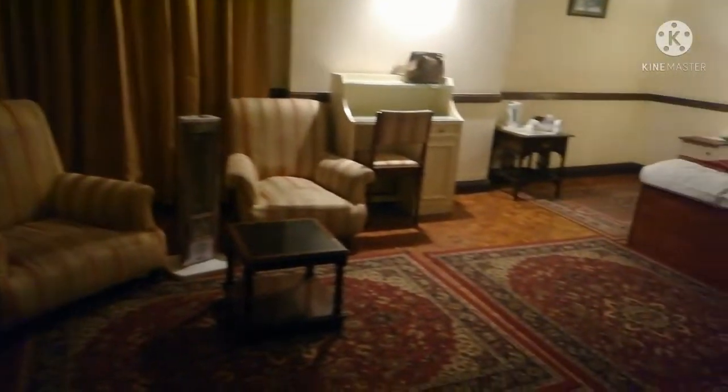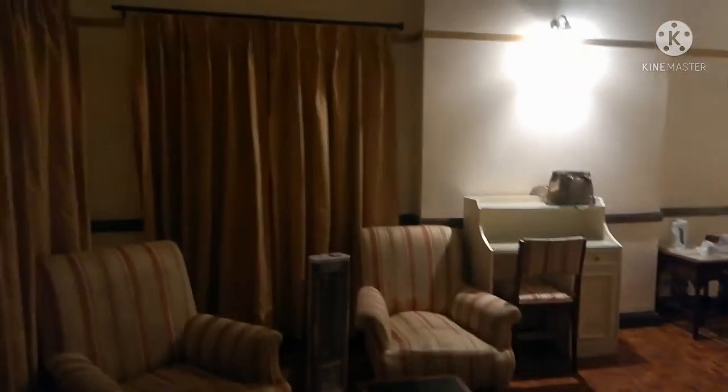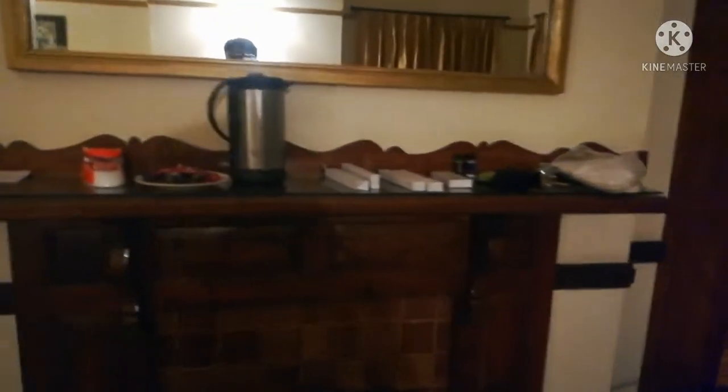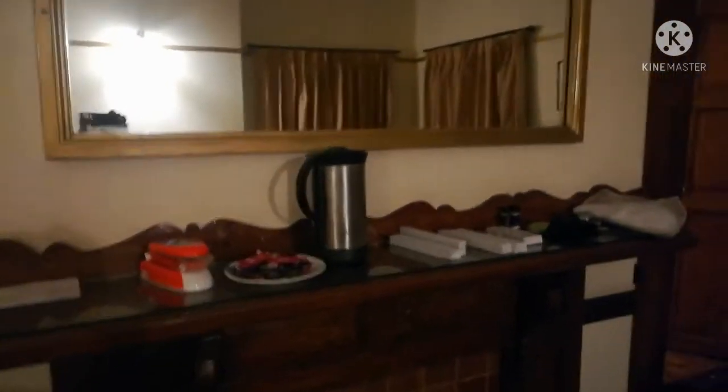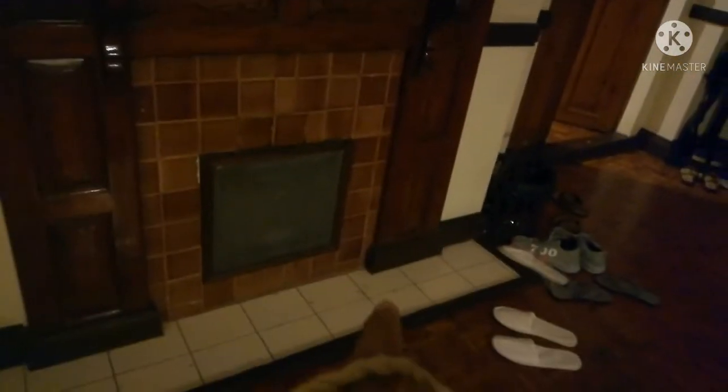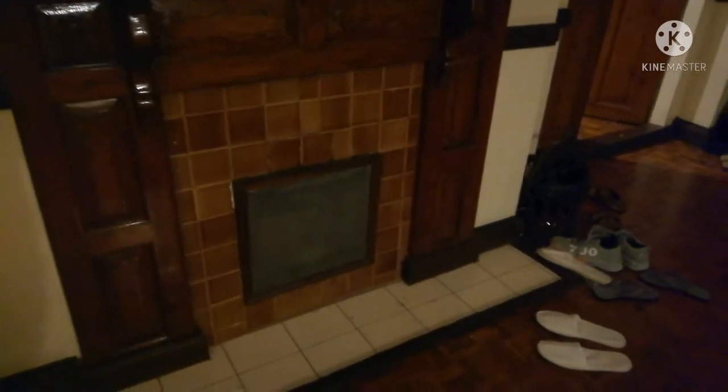Spacious, I think it's 20 by 20. And you get this. And this is the fireplace. And we'll try. He's working, because this is a working fireplace.